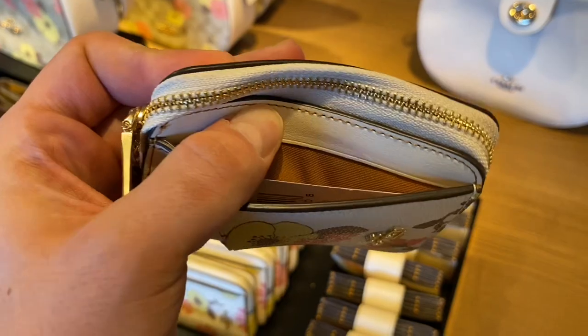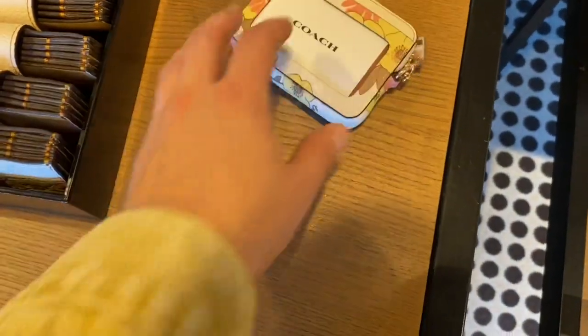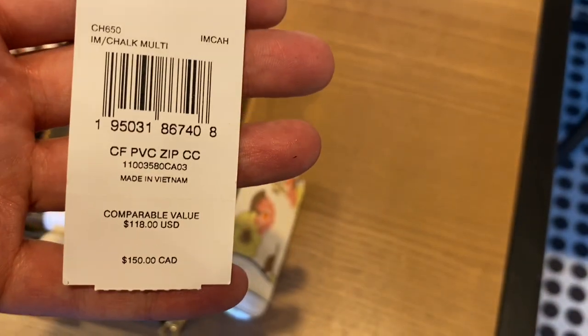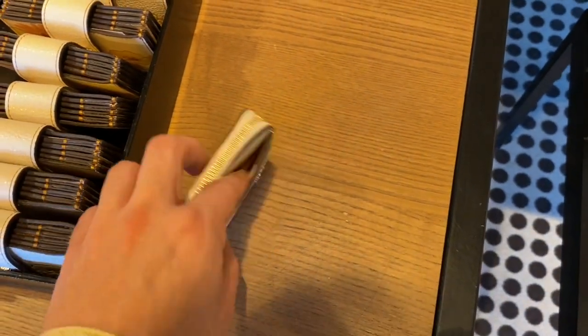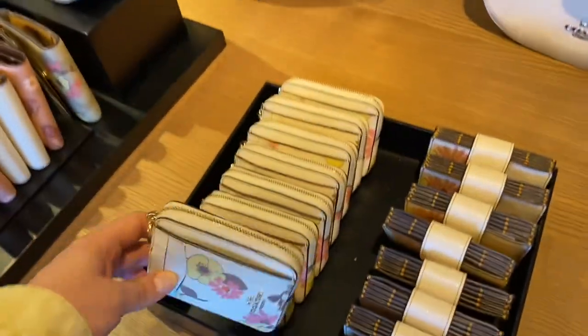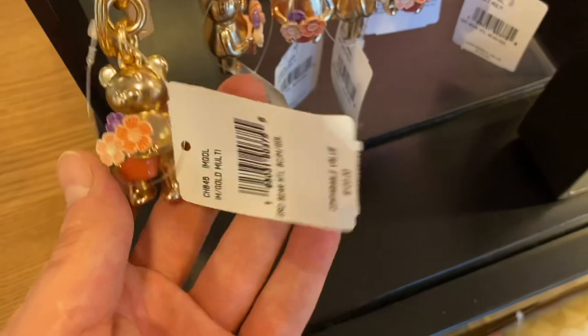Girl, they throw everything and the kitchen sink in these names, and it is just so exhausting sometimes. $150 comparable. That's actually not bad. I will say straight up, that is not bad. I feel like that's more in line with a good price. Some pieces can be really expensive, and it's just like, no. You're asking way too much for an outlet piece.